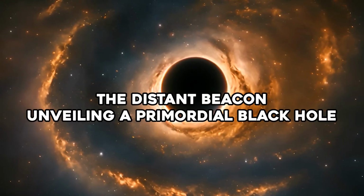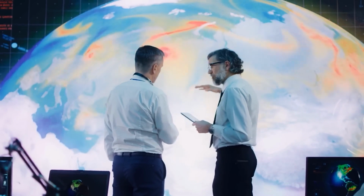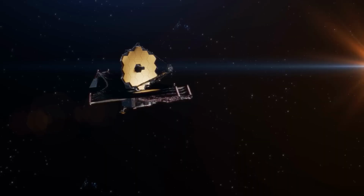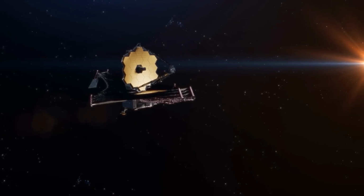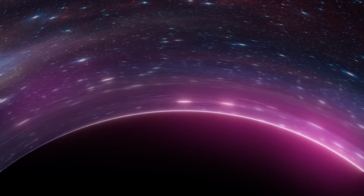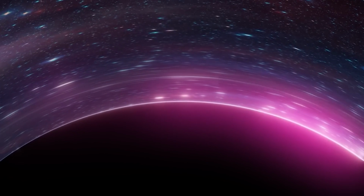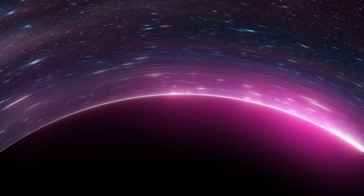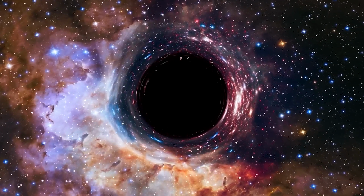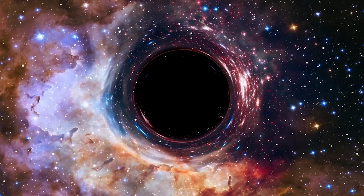Unveiling a primordial black hole. Astronomers have peered across the cosmic expanse to witness a black hole from the universe's dawn. Using the keen eyes of the Chandra and Webb space telescopes, this black hole, detected through its X-ray whispers, holds the record as the most distant one we've ever seen, shining from a galaxy known as UHZ1. Such X-ray emissions are the hallmarks of a supermassive black hole feasting on surrounding material, growing larger with every bite.